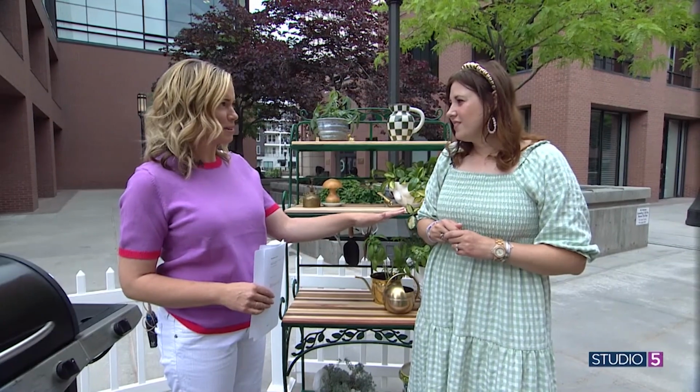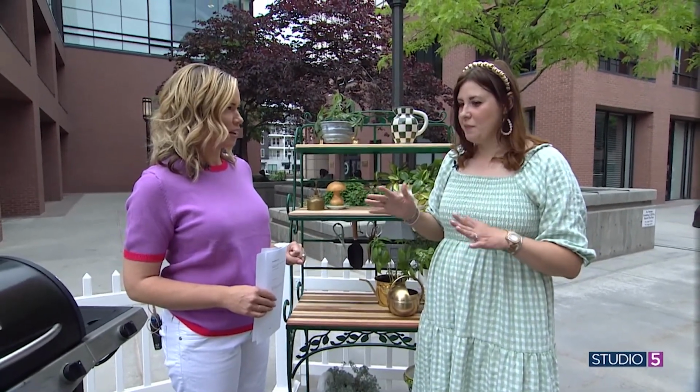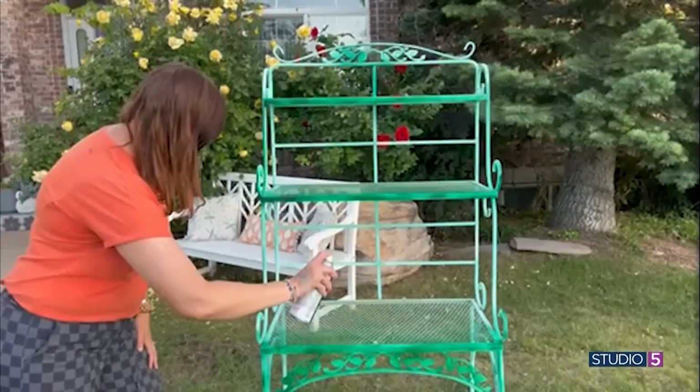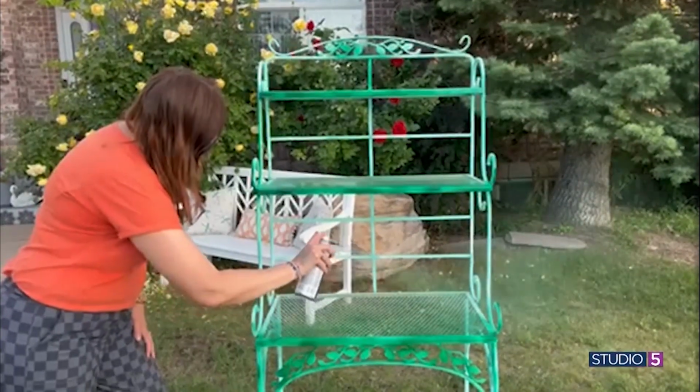See, metal would intimidate me, but you leaned in. Yeah, because if I see a couch or something, I'm not a reupholsterer person, so I kind of shy away from that at the thrift store. Other people are good at that. But I was like, metal, I could spray paint it. I can make it over. So she did need a little bit of love to fit into your home. She did. Often at the thrift store, stuff's dirty, it needs a little love.